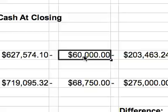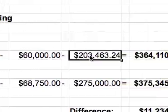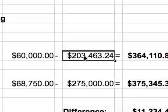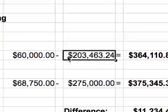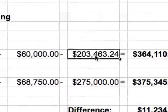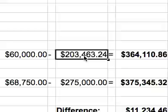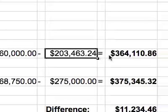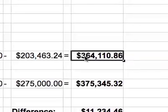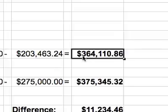You put in that $60,000 originally, and you have to take it back out now to really calculate the gain. You also have to take out the balance that's due on the property, because you haven't paid down the loan completely. So you still owe $203,463.24 on this property. That money goes back to the bank. So your true gain here is $364,000 approximately in scenario 1.